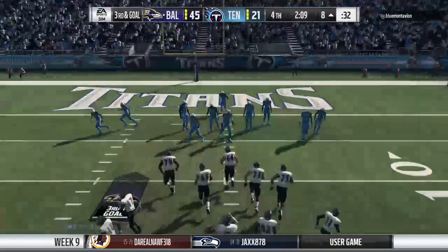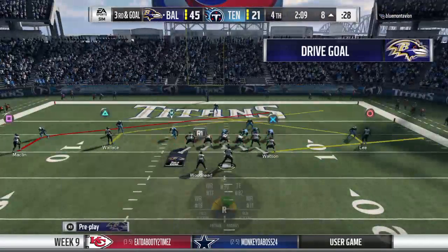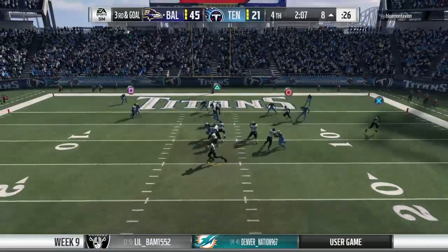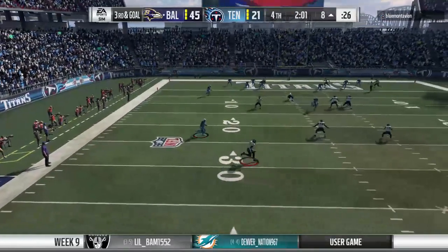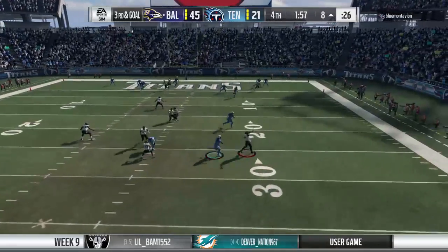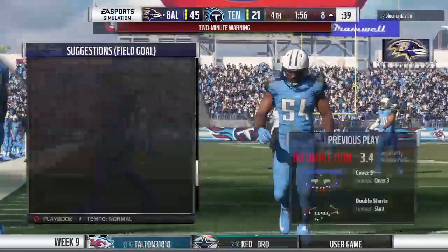Let's give this defense some credit now. They let the guys get downfield, but when push came to shove, they stood their ground. Now they'll likely force a field goal attempt. Third and goal. Flacco buying time to his left. And he'll just chuck this one up into row G. It's incomplete.